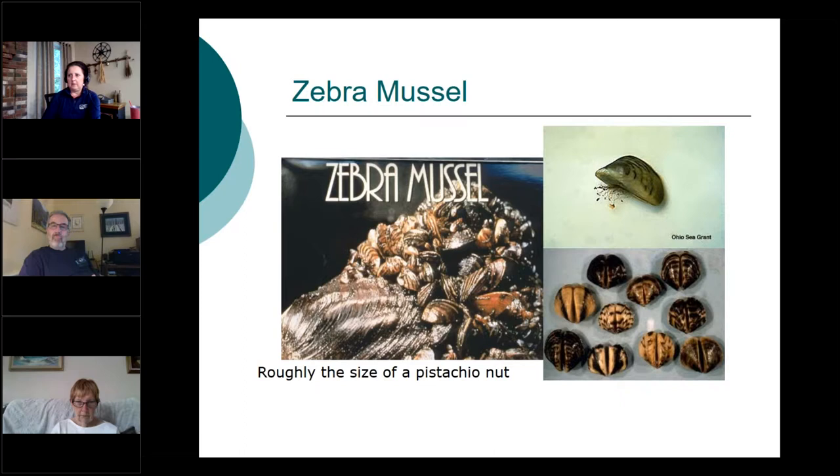And then in that upper right photo, you can see those little hairs that are coming out of the shell. Those are actually sticky strands. So this one is going to stick to surfaces, your boat hull, your engine cooling water system, your black pipes into your lake. It'll be stuck to surfaces. So if you see any mussels that are sticking to things, that's definitely something worth noting.